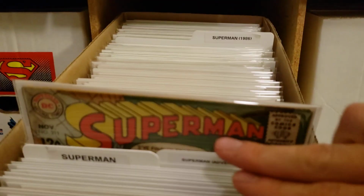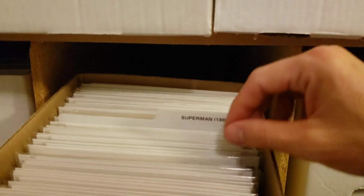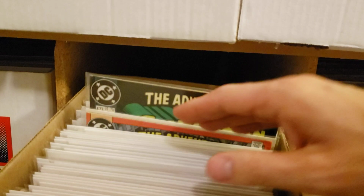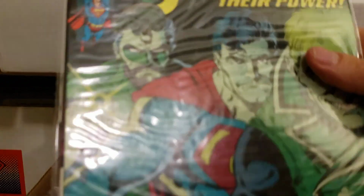So this is Superman Volume 1, right? Starting with the Silver Age, because I don't have any Golden Age stuff up until Bronze Age. And let's look at where it stops. Remember where that other one stopped? 660 for Action Comics? What was that? May of 1990? Somewhere in 1990, right? I need to rebag and board this one too.